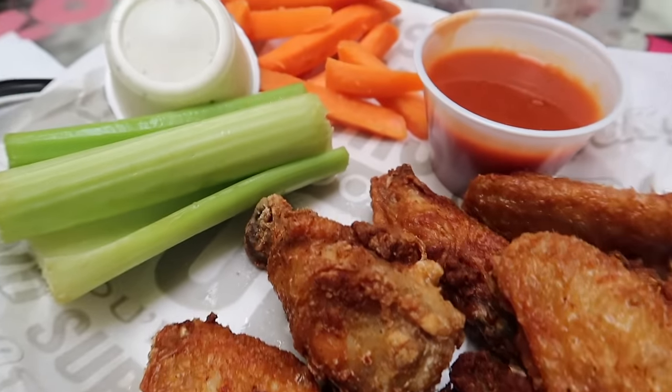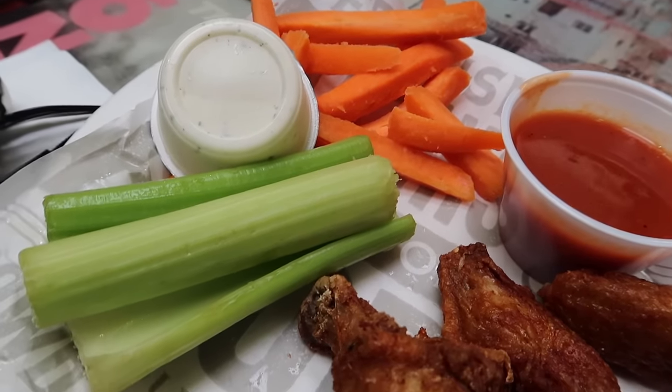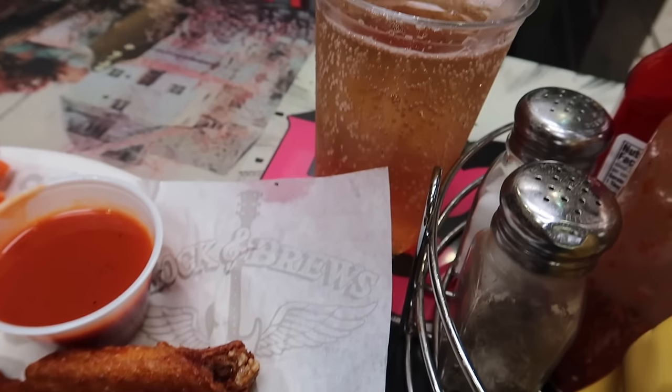Got hot wings, but I don't like mine tossed in a sauce in case it's really, really spicy. And I got a beer.